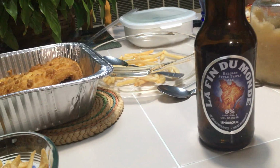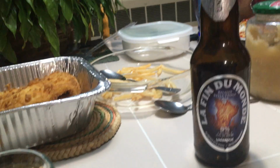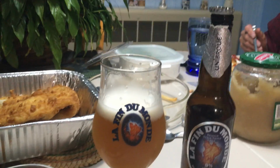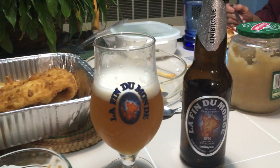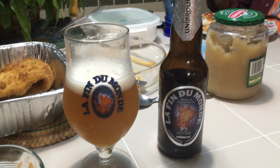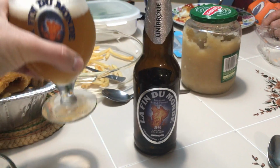One more taste here. Yes, the smell and the taste transpire wonderfully. This is just a bit stronger, so still I think I'm going to give this 4.75 out of 5. Okay, cheers and good night.